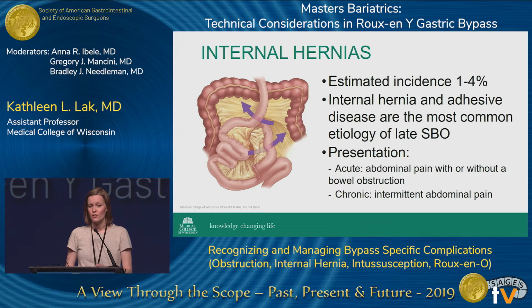So, moving on to internal hernias. Internal hernias have an estimated incidence between 1% and 4%. I mentioned that internal hernias and adhesive disease are the most common causes of late small bowel obstruction beyond 30 days after surgery. The presentation can be several different ways. You can have epigastric pain, an acute presentation suggestive of a bowel obstruction, or relapsing intermittent abdominal pain separated by periods of normalcy.